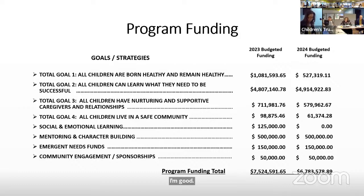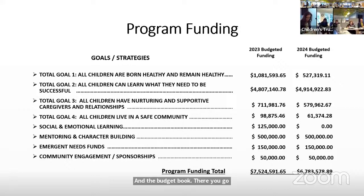All right. Program funding. So this should take you to the back page in the budget book. There you go. Is there a page at the bottom?